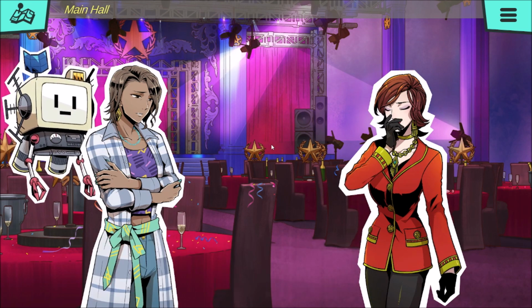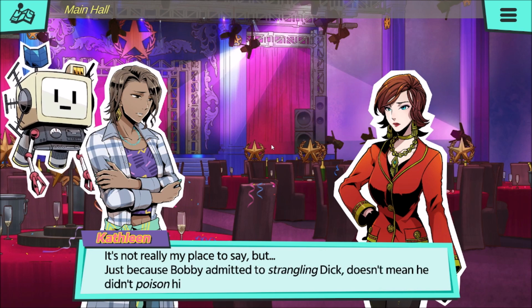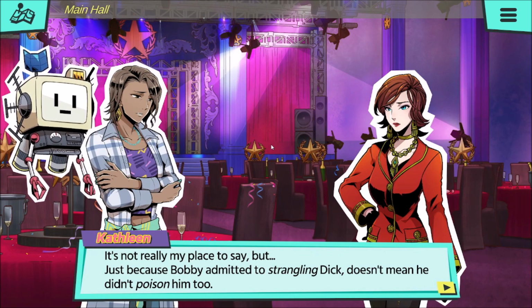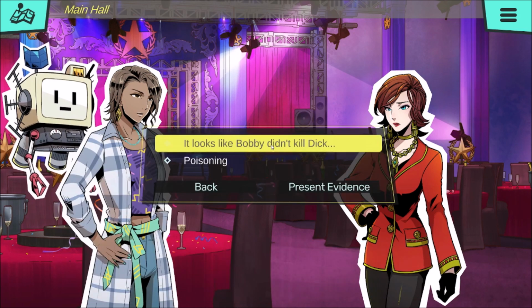Poisoned? But... it's not really my place to say, but just because Bobby admitted to strangling Dick doesn't mean he didn't poison him too. That makes no sense, lady. If he knew he had poisoned him, why even strangle him, you know?